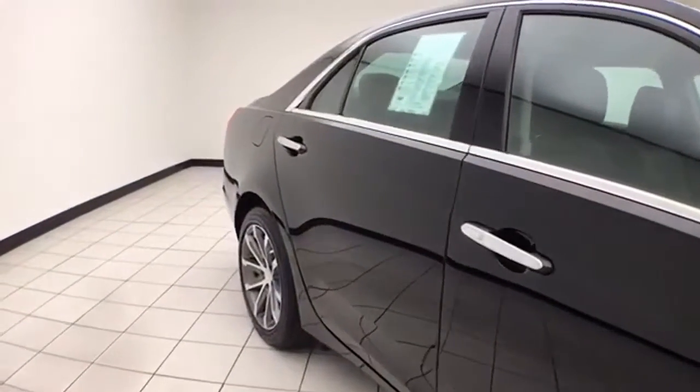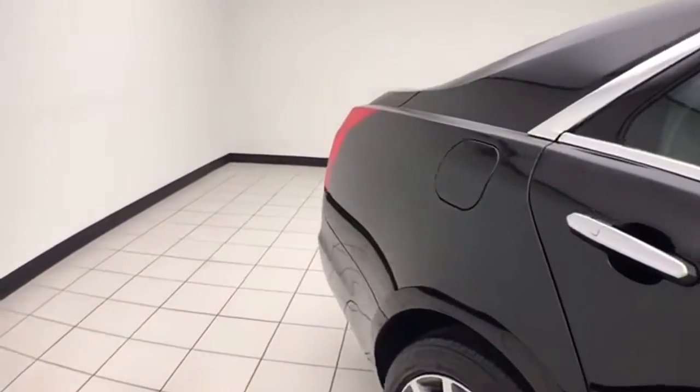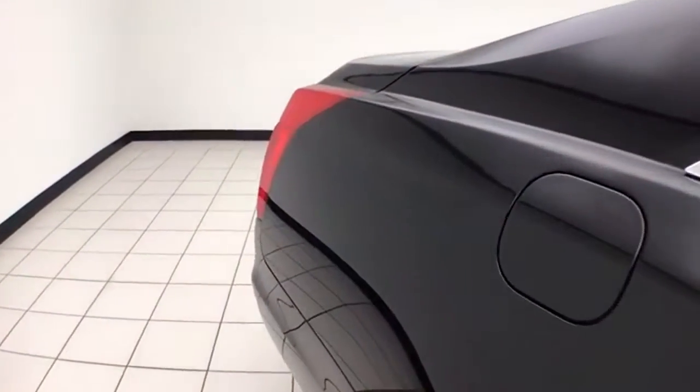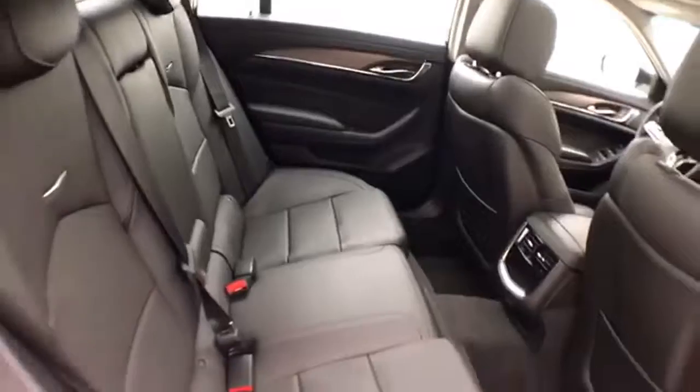CTS is a very safe vehicle, 5-star front and side government crash rating, with advanced safety features like forward collision warning, lane keep assist, blind spot monitoring. Seats 5 with a leather interior, split seat back folds down to accommodate longer cargo items.